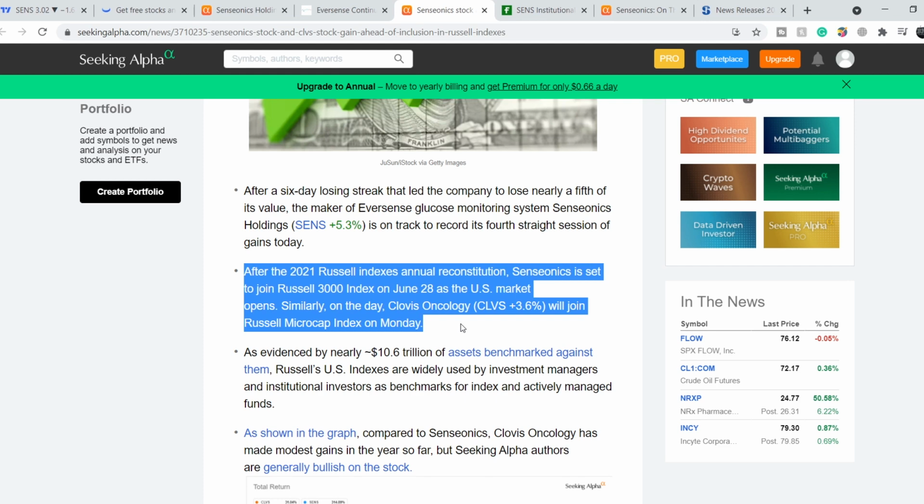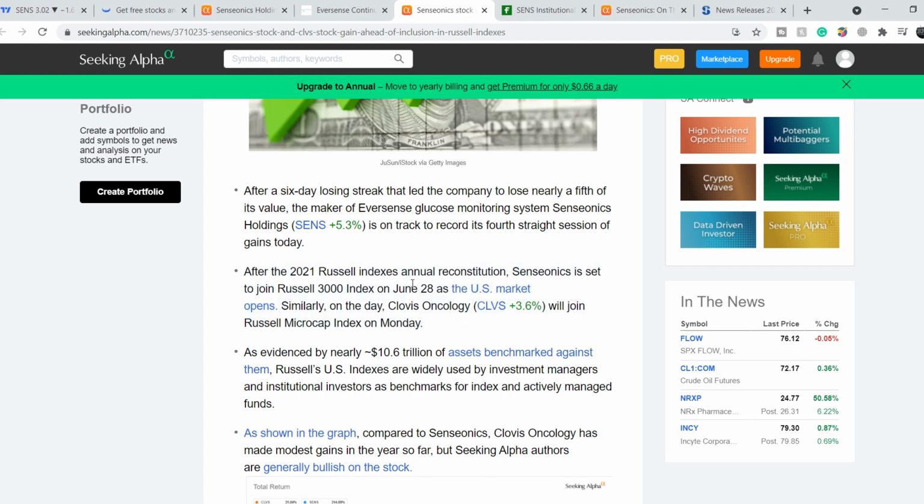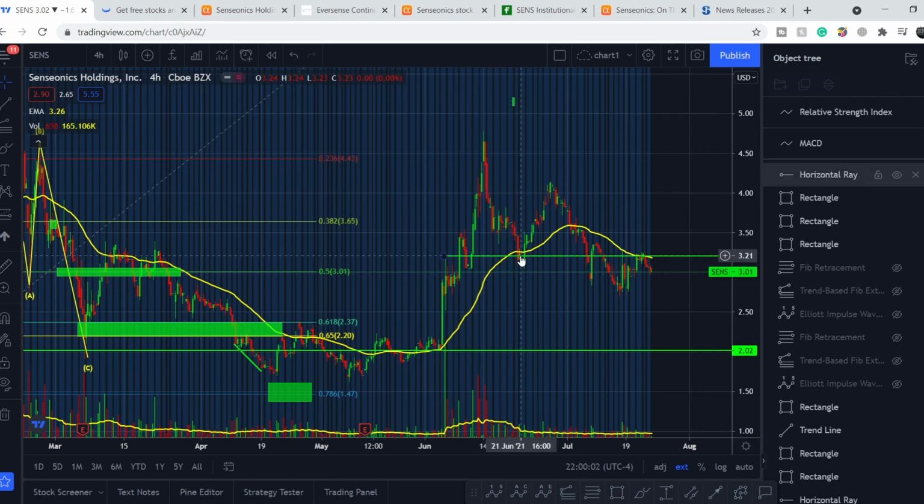US market opens. So here was the reason why we had this spike in price, and I told you that before June 28th we will have a surge in price, and right after June 28th we will see the next sell-off. And basically it happened as I predicted. 100% I was right. And for now we are hovering at the level of around the $3 mark. So let's continue with some fundamentals, and at the end of this video I will show you my forecast and what to expect next from this stock.